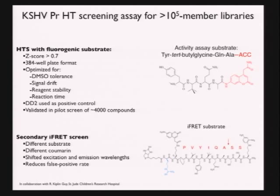Then to further reduce the potential of false positives, we also developed a secondary FRET screen using a different substrate, different excitation emission profiles that allows us to reduce the false positive rate.